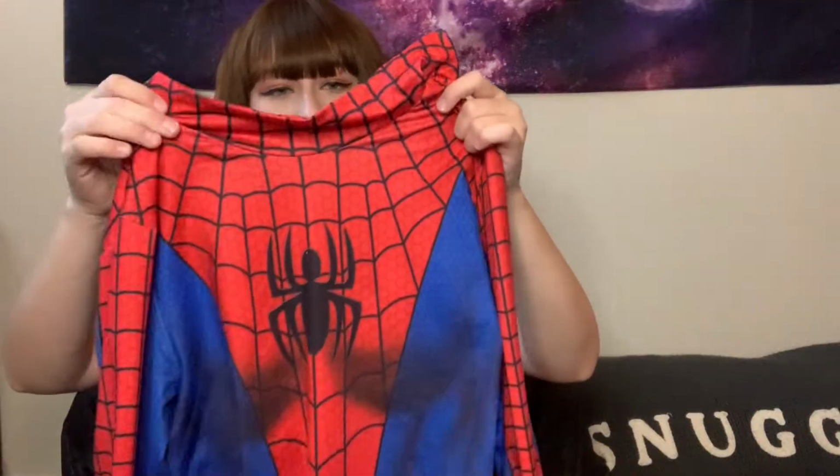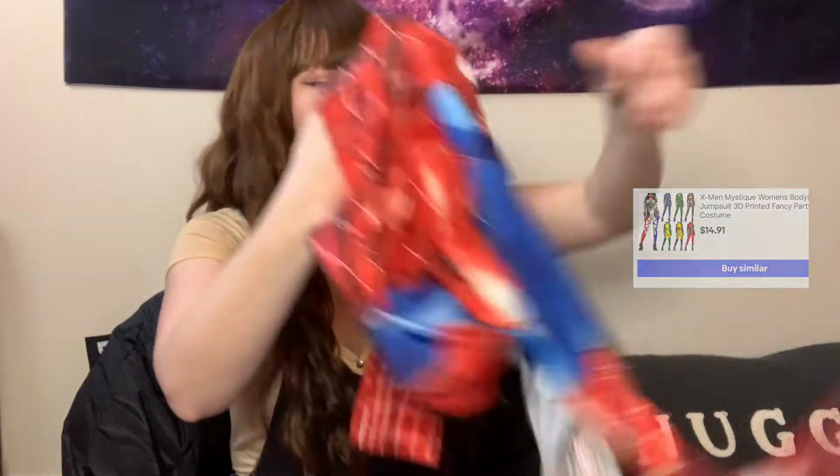I got it originally to do more charity events in and really just have a suit that could take some abuse when I wear it to conventions, and that is what I use this suit for. This one, again, only cost me about $15, as well as my Deadpool suit. Bought it from the same listing, as well as my Mary Jane suit. They all have the same kind of separated neckline that doesn't really match up, which if that's something that you care about, I recommend buying from different sellers that price a little bit higher because then it actually lines up.